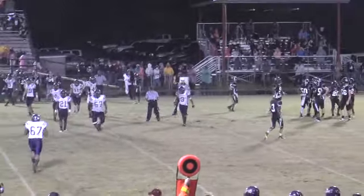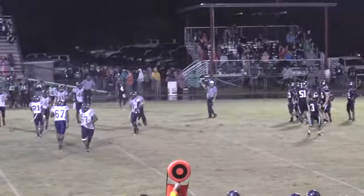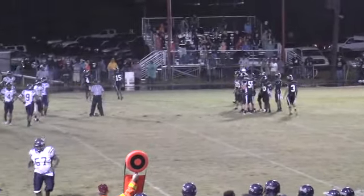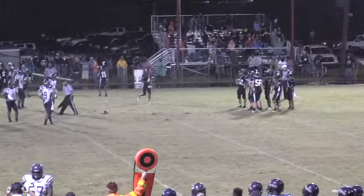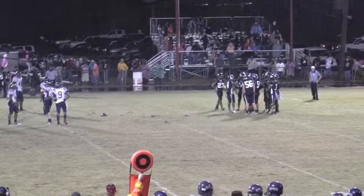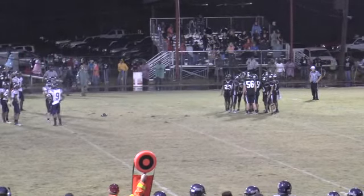not sure how much there is. We're going to call it a 3rd and 6. Ball's on about the 37-yard line. No, excuse me, 33-yard line. I'm looking at the wrong one here. All right. It's going to be 3rd and 7 from the 33.